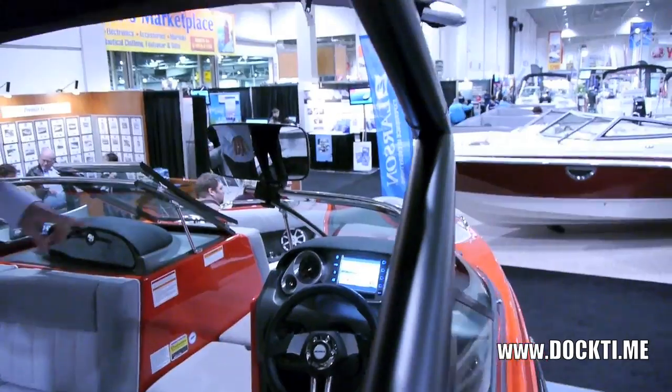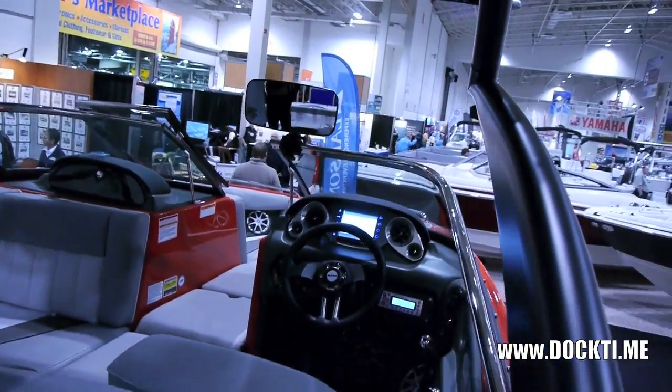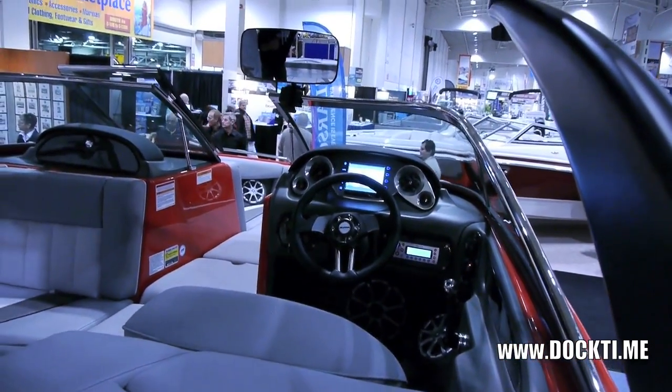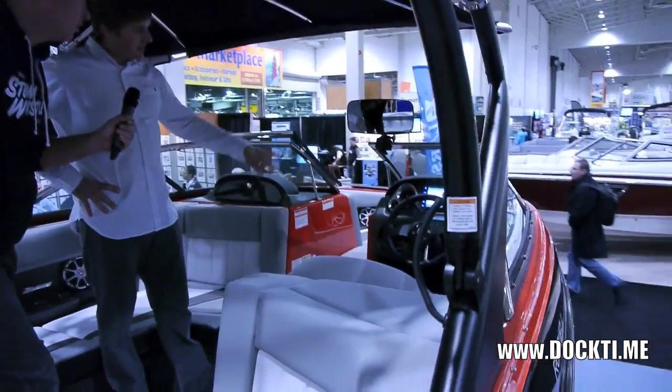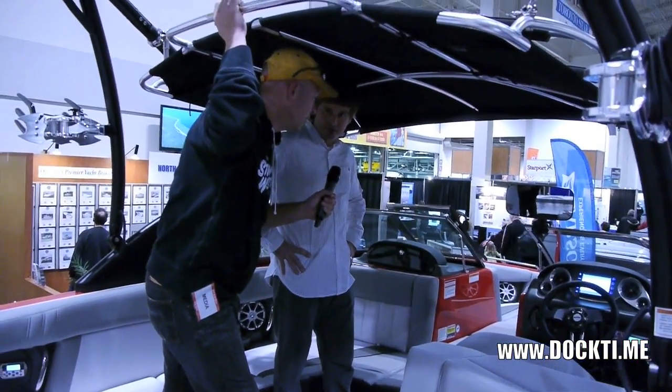But essentially, all these buttons on the left and right allow you to, like I said before, control all the operating functions of the motor in the boat, but also let you tailor all the wakeboarding settings for each individual rider. So it's all saved in the computer system operating the vessel, and the LCD display can also control your iPod and your song list and all that kind of stuff.